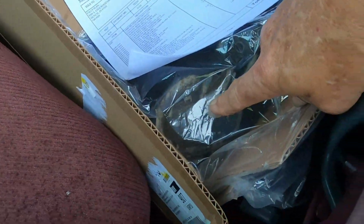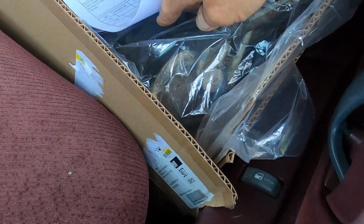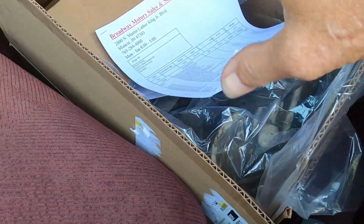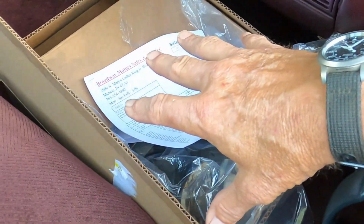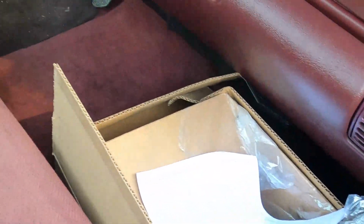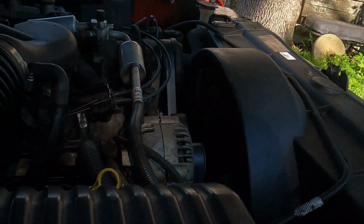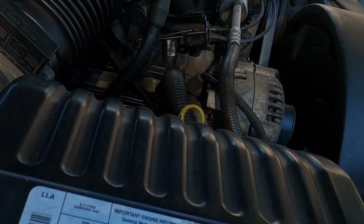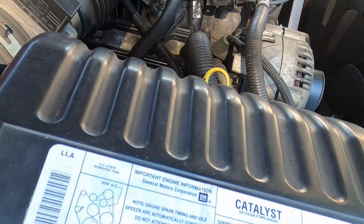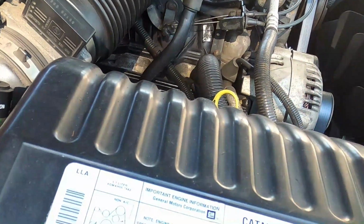Here's the old fuel pump and sending unit. The front timing cover that was plastic is sitting in here. And all the paperwork that was with the new engine. There were some gaskets that were not included that they had to get. There were some gaskets that were with the kit. But one of the exhaust manifold gaskets, for some reason, was incorrect. So that was swapped out.